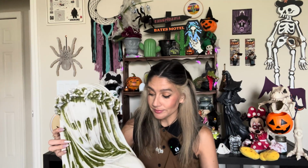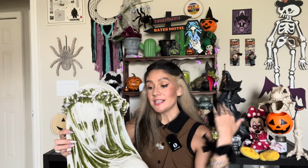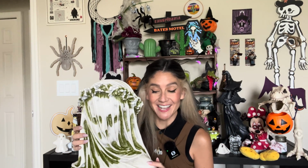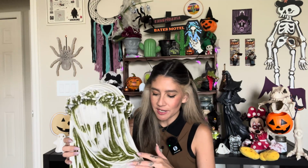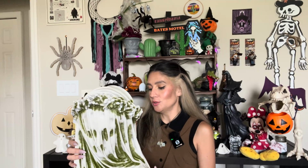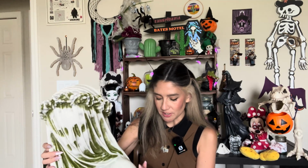In my opinion, once again, $50 to me is a really good price for this thing. It's massive and it's huge and it's beautiful and it's spooky, but not overtly Halloween. Once again, I feel like this is such a great year-round piece if you're a spooky person like me and you keep this stuff out year-round.